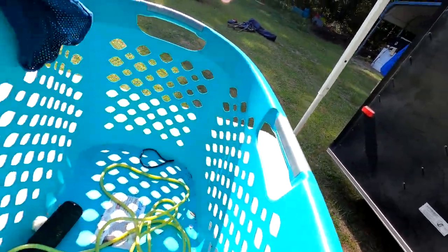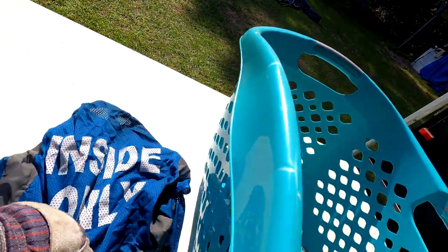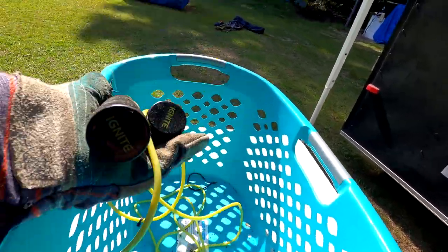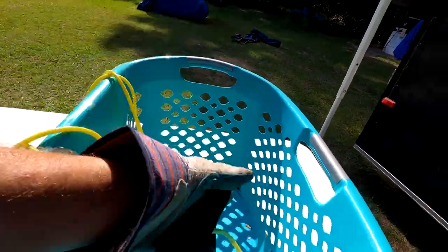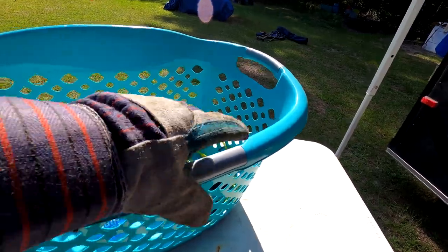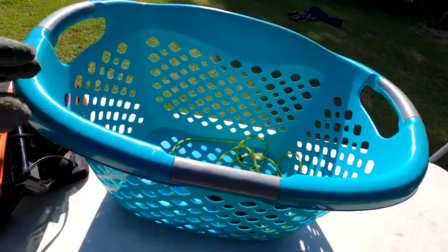All right, looks like a jump rope and a nasty jersey kind of thingy. Nope, it's a vest. Inside only. Well, of course, that's where it should be. And yeah, jump rope. Oh, well, those are weighted. Wow, those are heavy. Those have got to be 5 pounds each. And I got a cool basket that has all its plastic little sleeves, so that can go to the flea market.